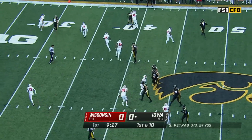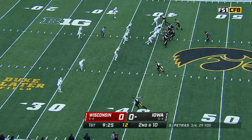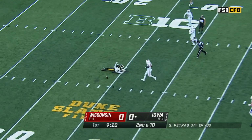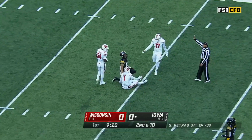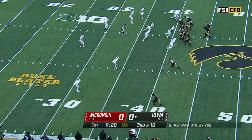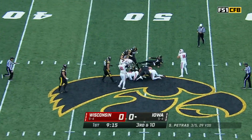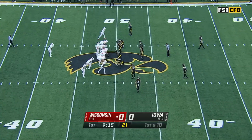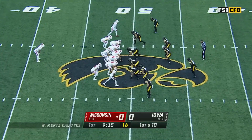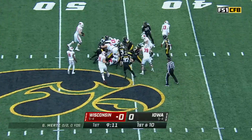Keeping it on the ground, through the air, and has to get rid of it. Petrus. Incomplete. Was looking for Brody Brett. 3rd and 10. Pressure coming. Ball's on the ground. Wisconsin recovers. Next in line in this great linebacking tradition for Wisconsin, the 9th sack of the season for Herbig. Great field position for the Badgers here.